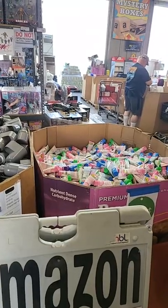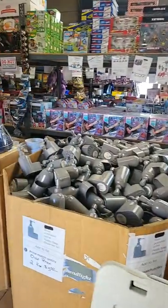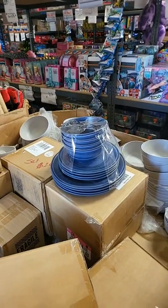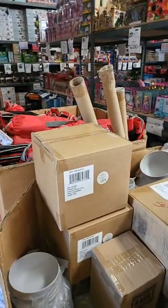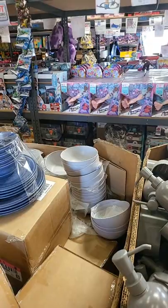Still some of the soap, even though we keep filling that thing up, it keeps going down. People love that stuff, the little hand sanitizer type deals. Some of these sets. The blue set here, with your bowls, your little salad plates, and your regular plates. $20 for a set of those. These are the boxes they come in. Those little bowls there, I got them for cereal and stuff at home. $3 for $1 on those things.